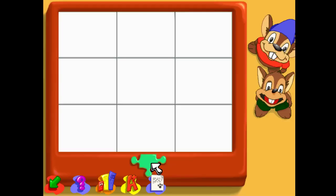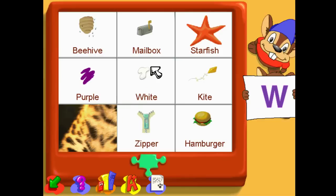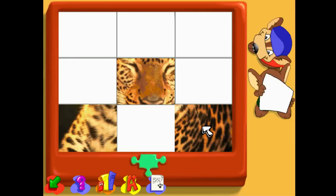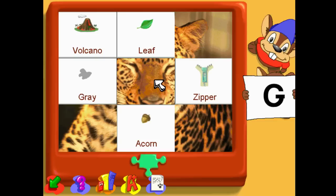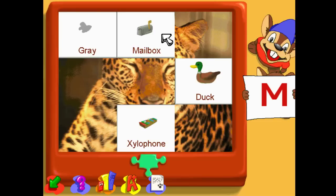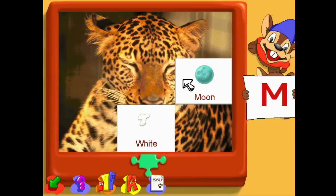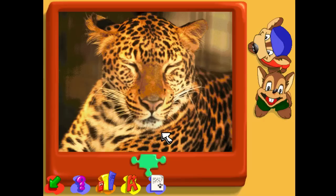Let's learn about letter sounds. Find the object that starts with the letter A and find the object that starts with the letter W. White. Find the koala bear. Find the object bone. Find the object that starts with the letter G. Gray. Find the object mailbox. Find volcano. Find moon. Find rectangle. Great job! I'm not puzzled at all anymore.